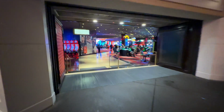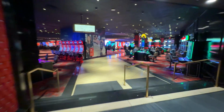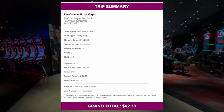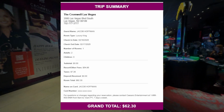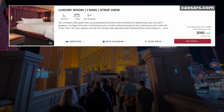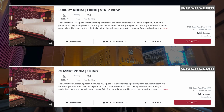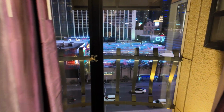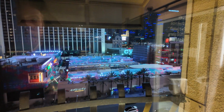I was able to book a luxury room on a comp thanks to my gambling activity within the Caesars Entertainment Rewards program. I was still on the hook for the resort fee plus tax of $62.30. The luxury room is a slight upgrade from the baseline classic room at Cromwell. The main difference being the luxury room offers a strip view, while the classic room offers little in the way of scenery. Rooms at Cromwell started around $125 per night after accounting for fees, but things can escalate pretty dramatically from there.